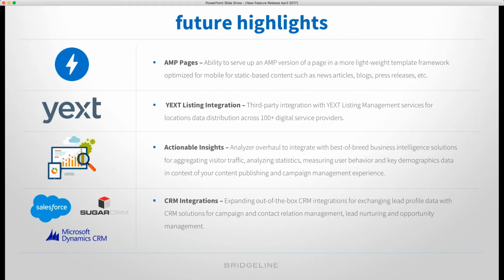We also have an overhaul of our analytics solution, so we'll be incorporating a BI solution there for more robust dashboarding and reports. So taking a look at that as well later this year. We'll also be expanding upon our CRM integration. So right now we have Salesforce integration. We'll be expanding and taking a look at Sugar CRM as well as Dynamics CRM in the future here.